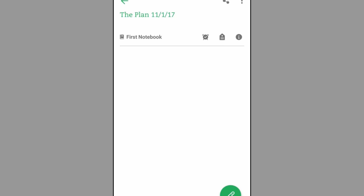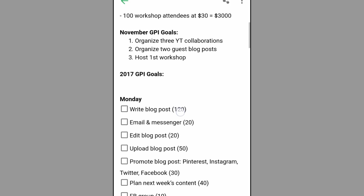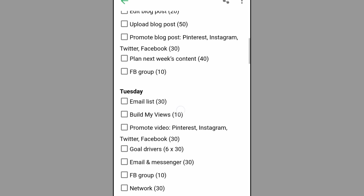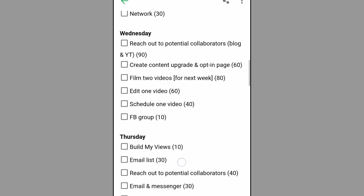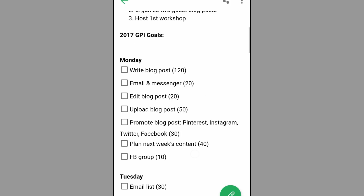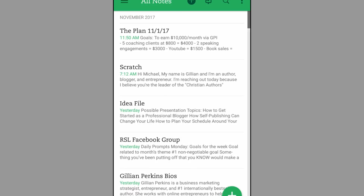So I store a lot of different kinds of information in here. One of them is this one that I have called The Plan, and this tells me kind of what I need to do each day of the week, and it also helps me remember my big picture goals and what I'm actually supposed to be doing, because sometimes you can get really distracted and you're like, wait, what am I even supposed to be doing? So that's how I keep myself on track.